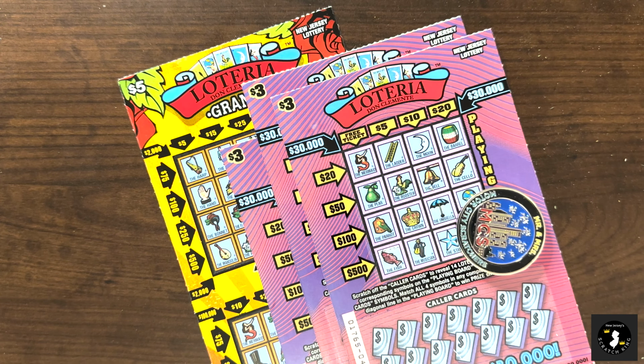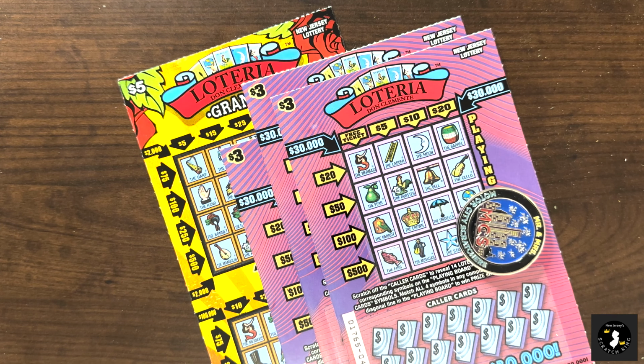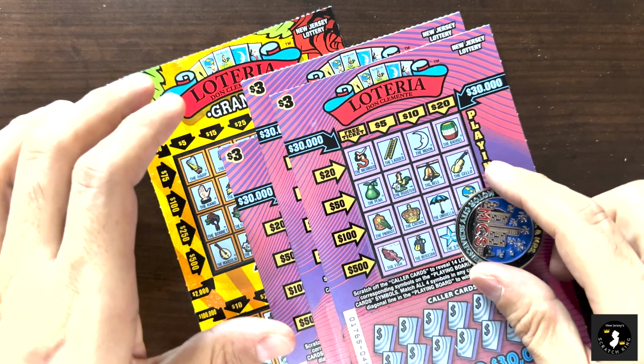So we got a nice big mix today. We got a $14 session here. We got one of the fives and three of the threes. And we'll see what happens. We're going to use Motor City Scratchers to help us out with all of these tickets.